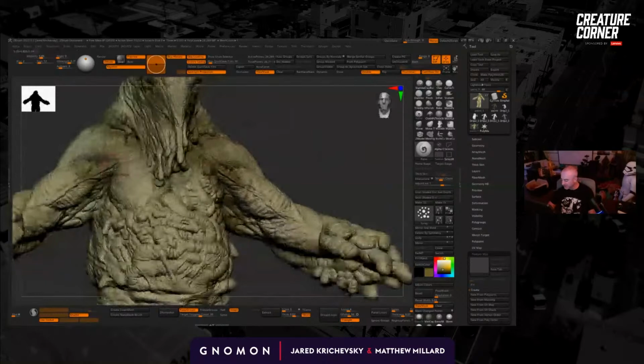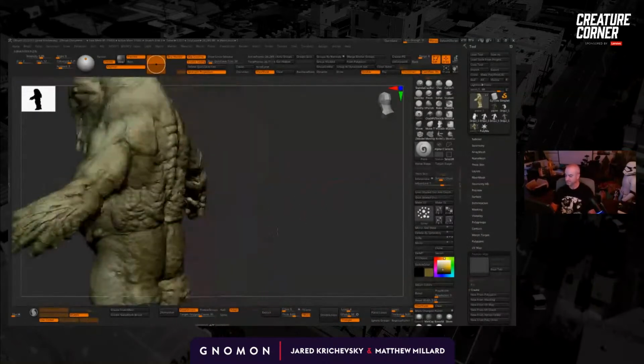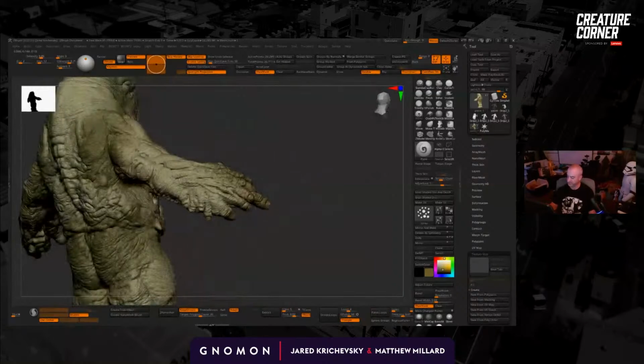I've kind of already done a test run of this, so I kind of know where I want to go, or what the problem areas are. Sometimes it's good to just put some paint down, test it out, play with colors, see if you like it. Let's go for it.